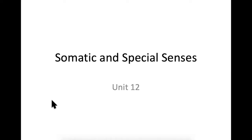We're going to be jumping into the somatic and special senses. We are not going to be talking about the special senses today. Those are probably more interesting ones that we're going to build up to, like the sense of smell, sense of hearing, sense of sight. Today, we're going to be talking more about sense of touch, pain, some other things. We'll touch up on some of this, but not go into detail until later. So let's begin our notes mostly on the somatic senses.